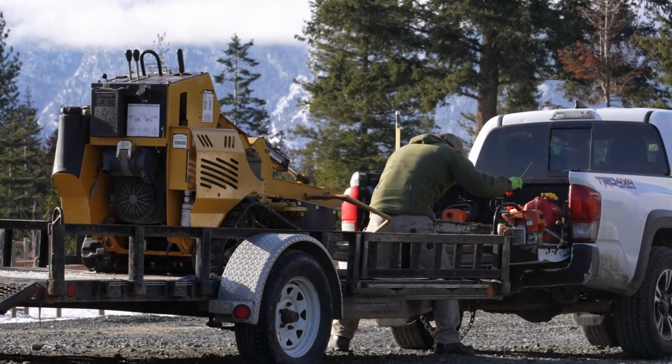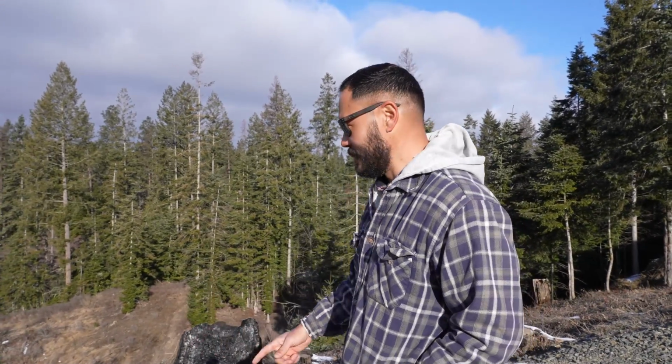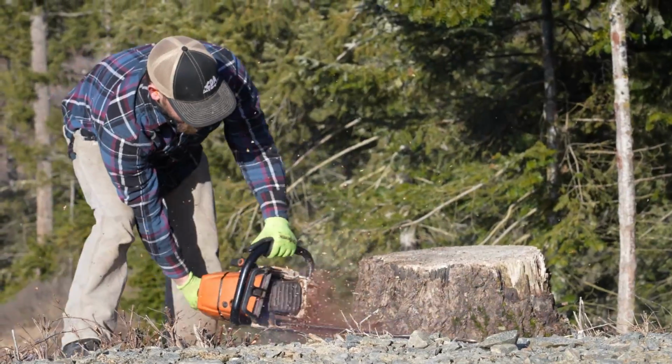Yeah, we're excited. So before we get to grinding, he's actually going to take all of these stumps down with a chainsaw to get them down as low as possible before hitting them with the grinder. And then with this stump back here, this big black one, it is black because we previously tried to burn it. Obviously that didn't work, and apparently that kind of has a tendency to chew up the chain on the grinder, so we're going to do this one last. But I'm pumped. I'm so excited for this. Start making this place look good.